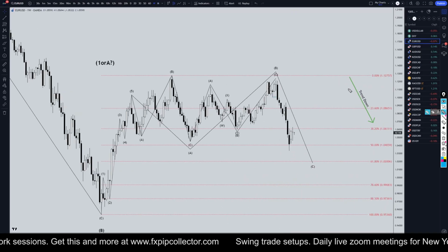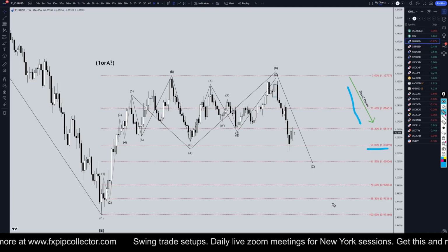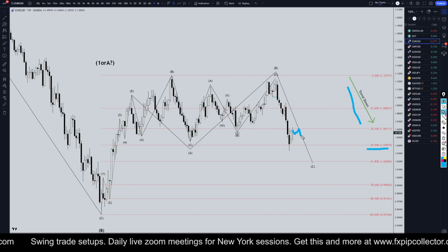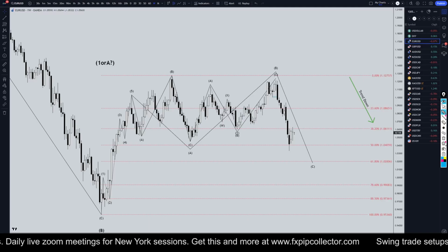Now, the trend is definitely still down on the weekly. We do not have a breaker structure. All we have is a fib bounce, which definitely does not prove that the trend is over. I mean, it could easily continue to go down to the 61%, maybe even the 78%.